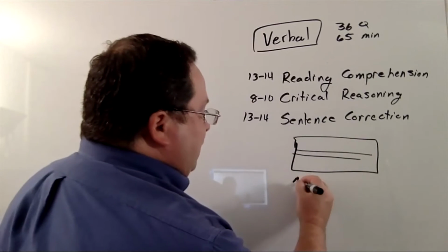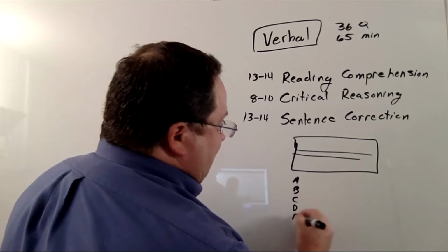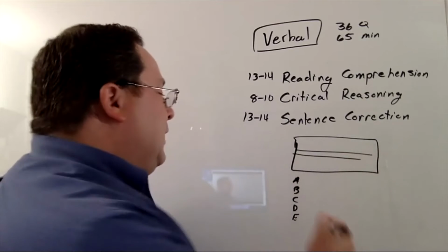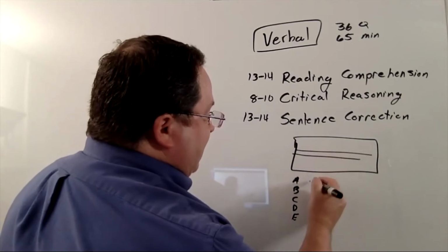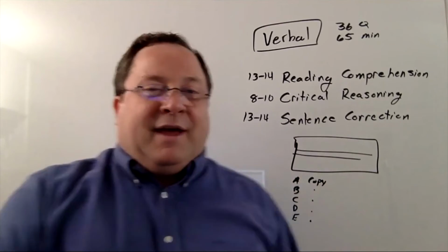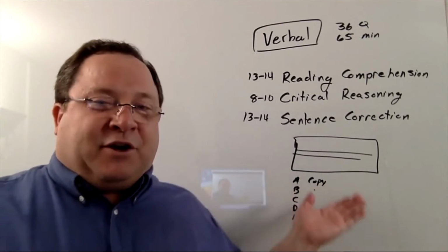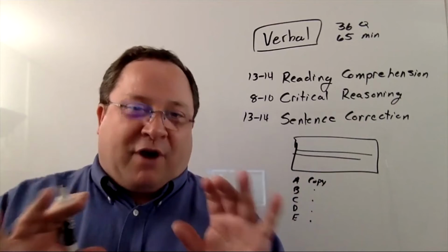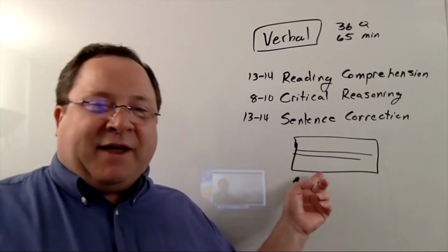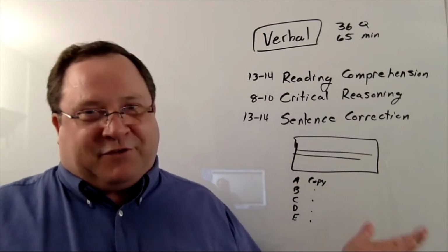Then they have 5 answer choices, and the answer choices are different versions of the underlined portion, with A always being an exact copy of what was up above, and then each of these change it somewhat. And by seeing what they're changing, you can kind of see what grammatical principles are being tested. And so you'll find the best version of the 5 answer choices.